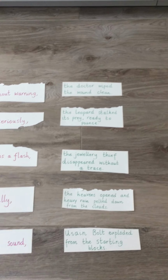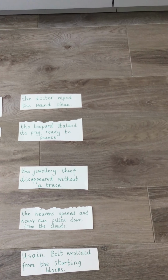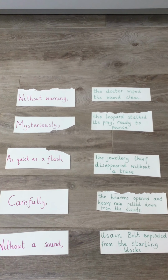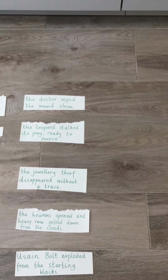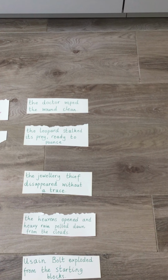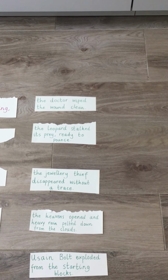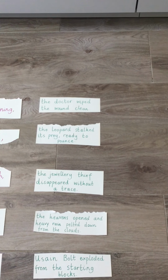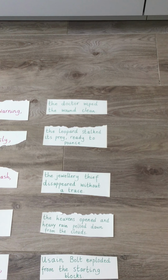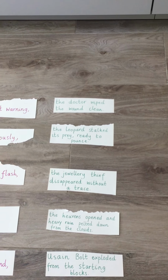Now, over on this side, I've got some sentences that will match with one of these fronted adverbials, but currently they don't match particularly well. So let me just read out the second part of these. The doctor wiped the wound clean. The leopard stalked its prey, ready to pounce. The jewellery thief disappeared without a trace. The heavens opened and heavy rain pelted down from the clouds. Usain Bolt exploded from the starting blocks.